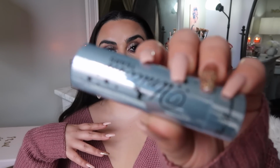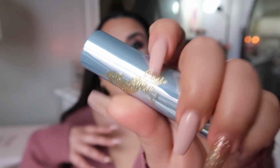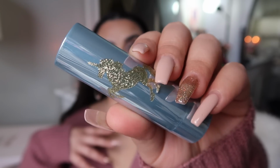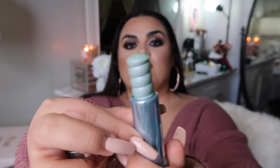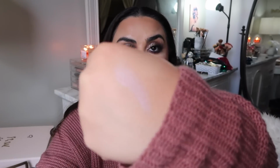So I like the idea of a stick like this. This is what it looks like, really pretty. It says Unicorn Tears, and then the back has a glittery gold unicorn, but it's coming off. It's like a sticker and it's already coming off. So you pop it open and it is literally a unicorn horn stick. And this one, like I said, is that iridescent bluish pinkish color, which is really pretty.